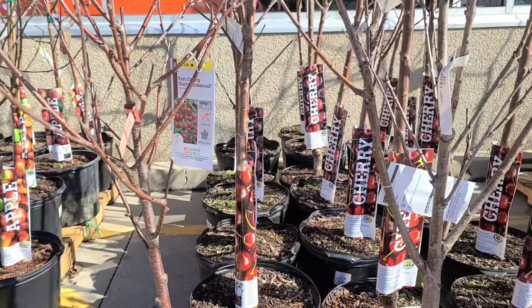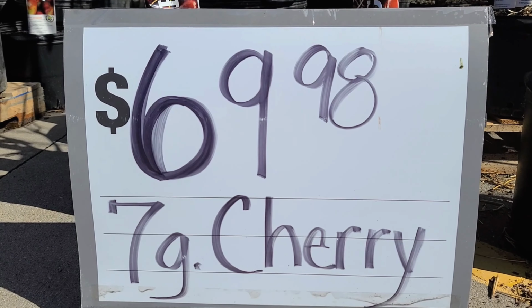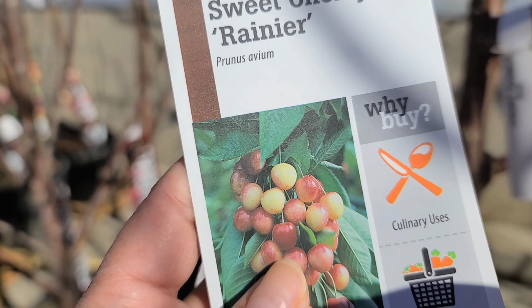And cherry tree, same amount, same price, $69.98. And look at that. Oof, beautiful. This is the sweet Rainier ones.